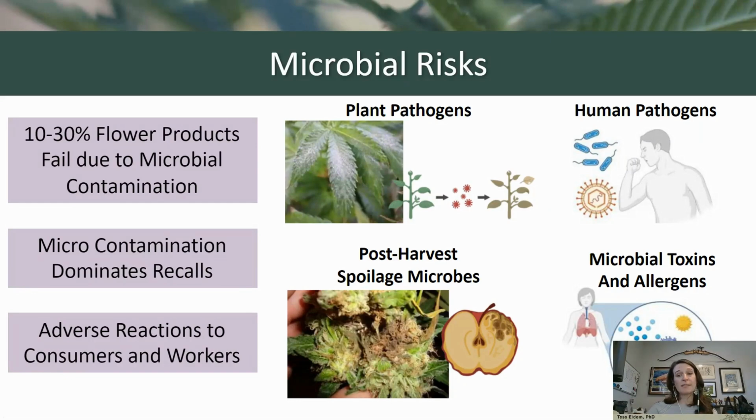And these microbes fall into lots of different categories. They can be plant pathogens, human pathogens, post-harvest spoilage microorganisms, and they can also produce all sorts of byproducts that can be harmful. Some of these microbes that are pathogens will actively infect and cause disease in plants. Here's a picture in the middle of powdery mildew, and that can transfer to other healthy plants and really decrease yields, decrease plant growth, things like that. Also, it can be foreign matter on your final product. Human pathogens can spread in a facility. Some plant pathogens can infect humans, like Pseudomonas aeruginosa. Even some Fusarium species can infect humans.